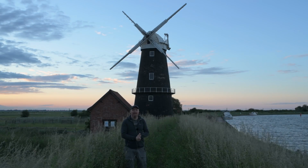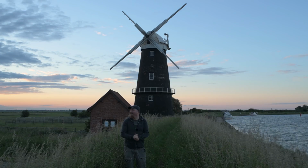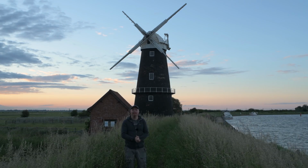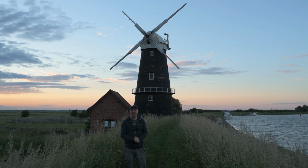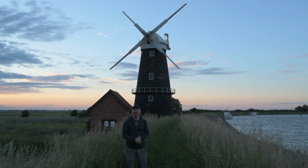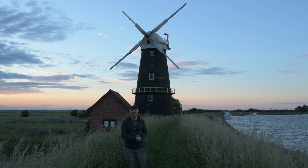Oh well guys, that's how it goes sometimes. Not quite my night. Very heavy cloud. The sun's got a little way to go before it's set, but it's not going to be shining through anymore. Just one of those things. Lovely to be out, lovely to come and see the old girl again. Some ideas for another time.